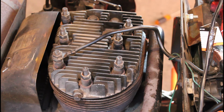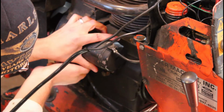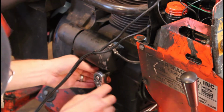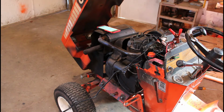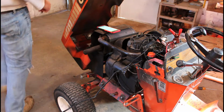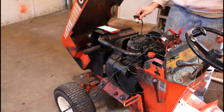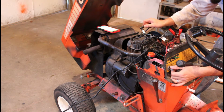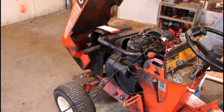All right, I'm going to put the starter back in place, and I'm going to leave the spark plug out of it, and then we're just going to try and turn it over and see what happens. All right, let's give her a spin and see if she'll turn over. We'll throw the spark plug in the boot here and see if we can get spark too right away. Strong spark. I don't know if you can see that or not.